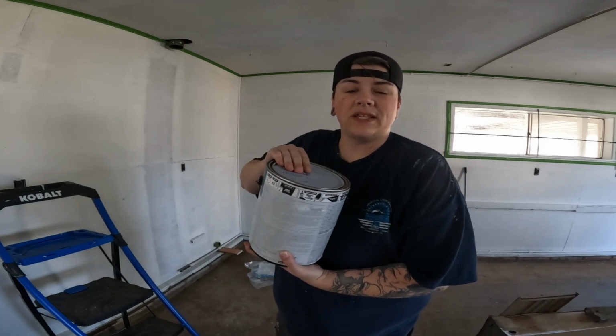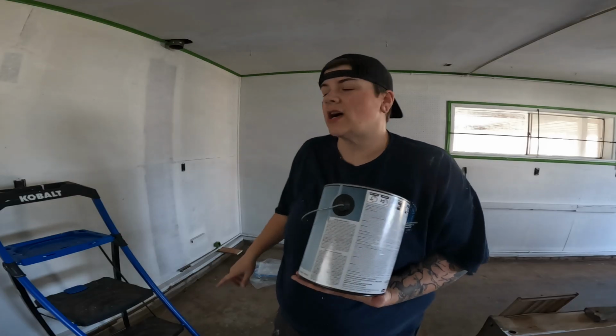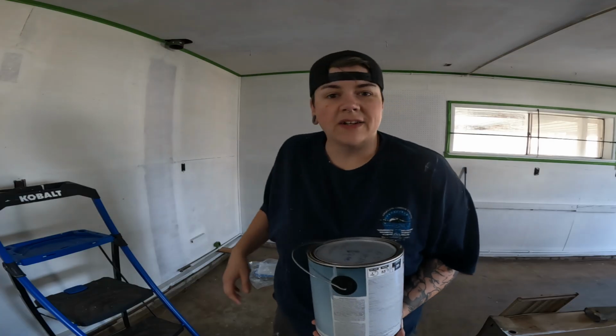But I'm gonna go ahead and get started cutting in with this blue while I let that white dry, and then once I get so far, I'll come back and put another layer on that so that I can get that wall done later today.